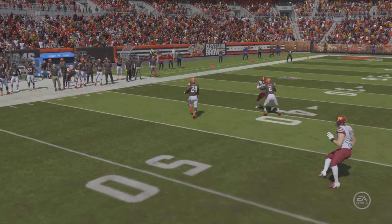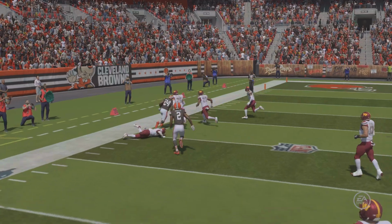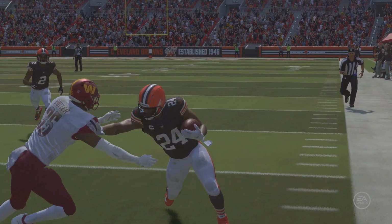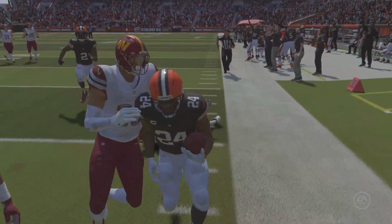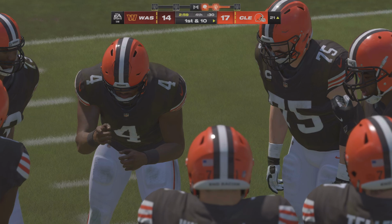Well, that's a carry they have to be satisfied with, and throughout this game, they've been satisfied with what he's given them. Whenever they've needed a big run, a first down, he's the guy they've turned to, and it doesn't matter what the defense thinks. They've got the confidence to keep handing it to him and keep picking up good yardage.